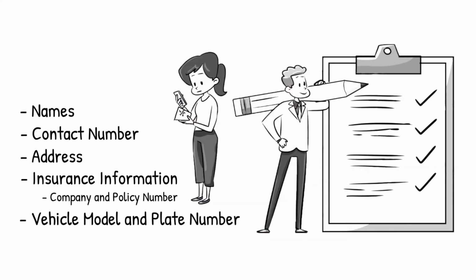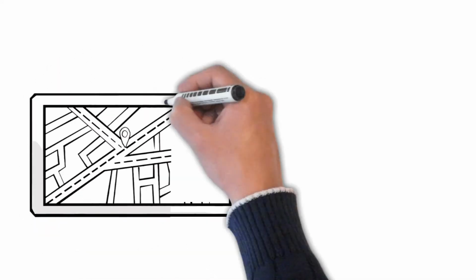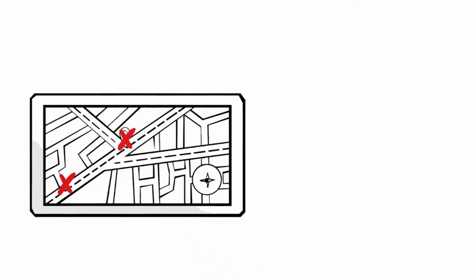Immediately take photos of both cars, the damage, and the scene of the accident itself. It is necessary to take note of the exact location of the accident too. List down the street name or address numbers.